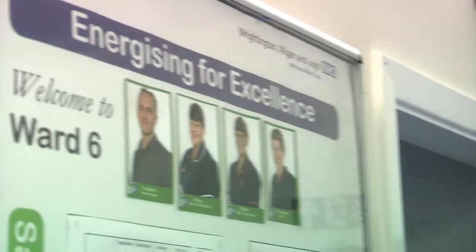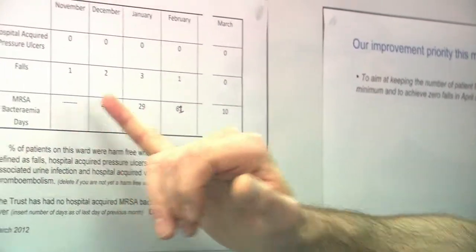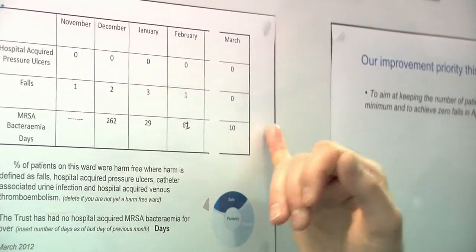Yeah, our referee board is a board which displays our ward's development and performance, and especially around harms, complaints, compliments, and it's for patients, staff, visitors, anybody who visits the ward to see, and it gives us transparency, and anyone can come and actually see how we're doing.